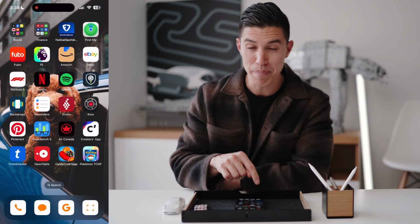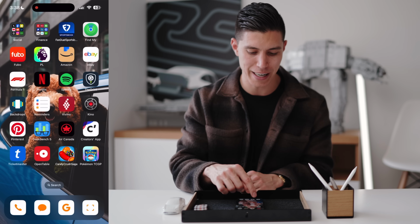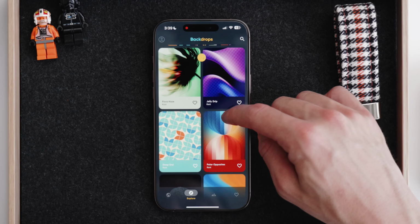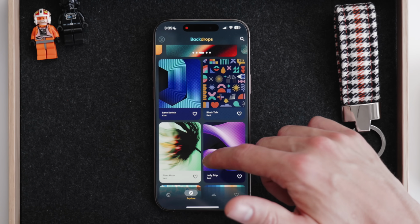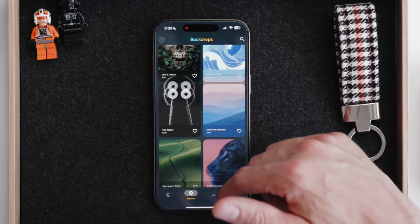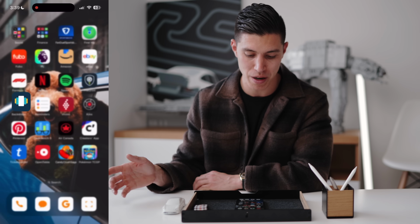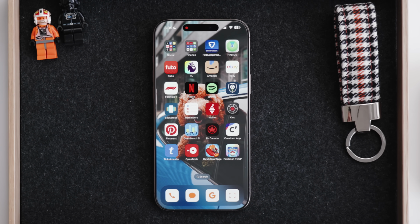The next app is called Backdrops, and that's not just an app that I have on this phone. When I test out a new device, I usually have a specific wallpaper. I don't like to use the stock ones. So I typically just have my Backdrops app running, so you can see all of the free wallpapers that you can choose from. I know that there is a paid subscription as well, but there are so many great free wallpapers that you can choose. I personally won't be changing mine, but if you were looking for a wallpaper app, I would definitely recommend this one.